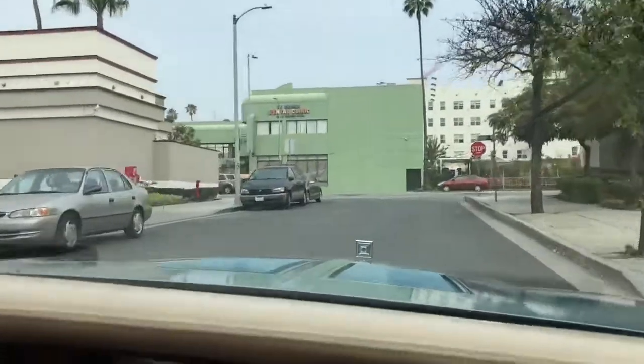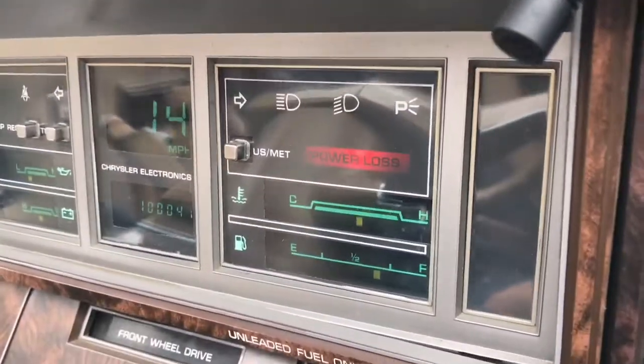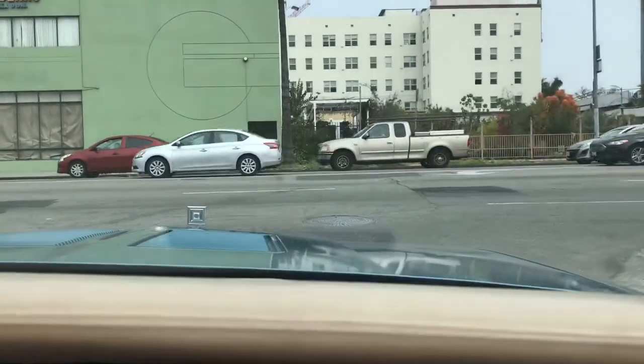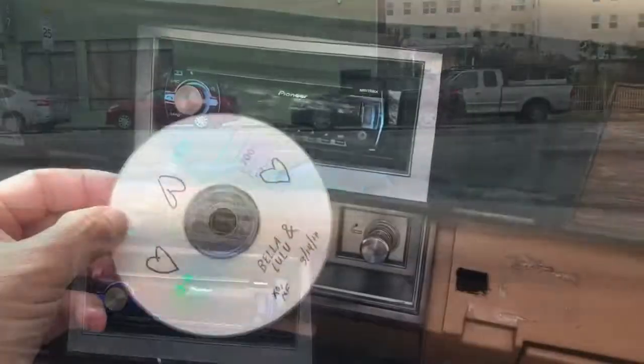Here we go, just losing power. So yeah, we still have power loss, but we're gonna forge ahead. See you at the next problem we have.